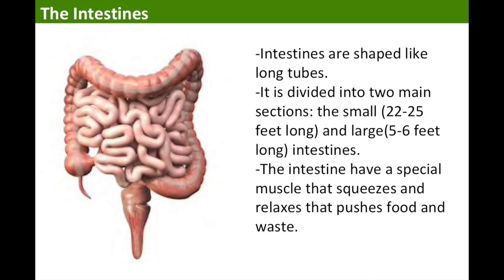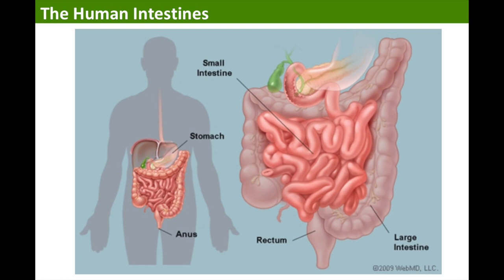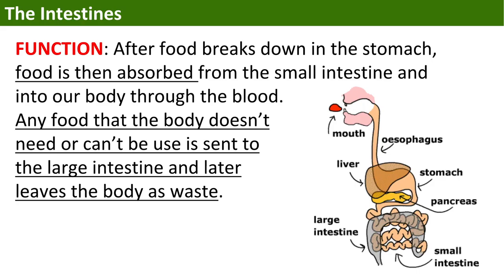Our intestines have a special kind of muscle that squeezes and relaxes in a wave-like motion, which pushes food and waste through the intestines. Intestines help break down food by absorbing it and passing the nutrients through the blood to the body so it can be used for energy. It also helps in sending unwanted materials out of the body as wastes.